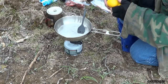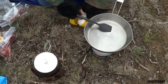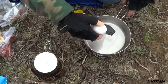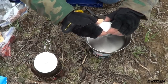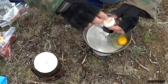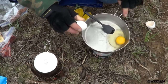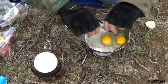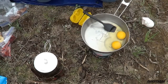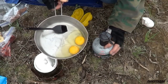And get ready to drop our eggs in. This ought to be interesting. These are pretty much pre-cracked here. Looks like we're going downhill just a touch, so let's even the stove out a bit.